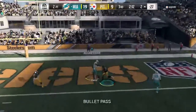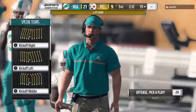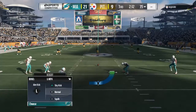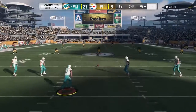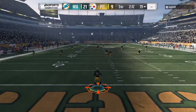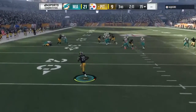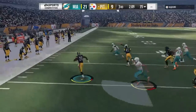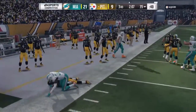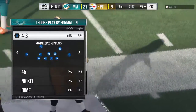Now Cutler. And this is going to be caught. It's good. And that extends their lead by 2 more. Here's Franks now to kick this one away. This is fielded at the goal line. And Pittsburgh getting set to take the field.